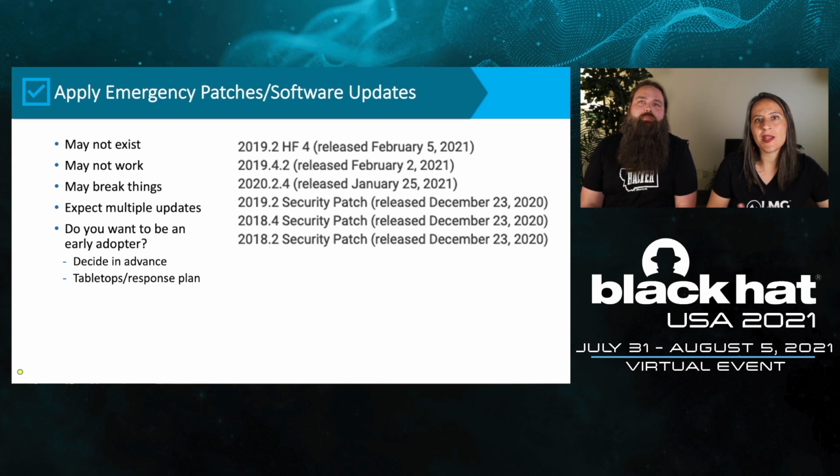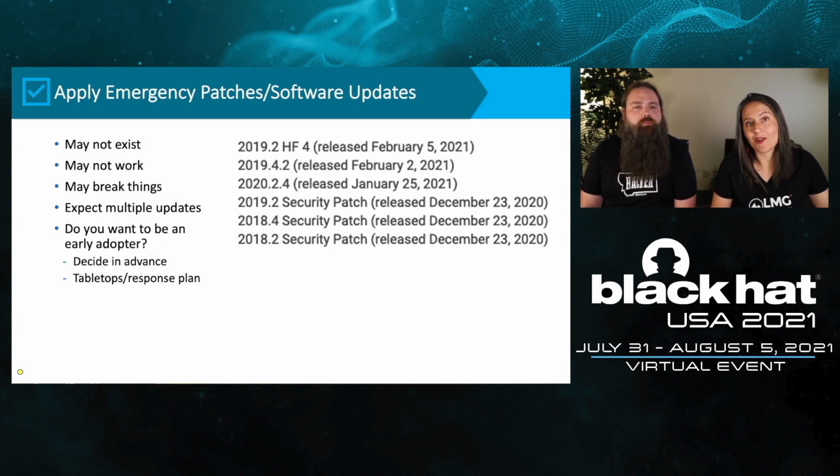Okay, so our next step after you hunt for threats, or while you're hunting for threats, is you need to consider applying emergency patches and software updates. So when you have a supplier like SolarWinds that has an issue with their software, they issued multiple patches to deal with it. And again, there wasn't even a patch for this when it was first announced. So you can see that the first patch was released December 23rd of 2020, and there were 3 patches released on that day. Another one was released in late January, and 2 more were released in February.